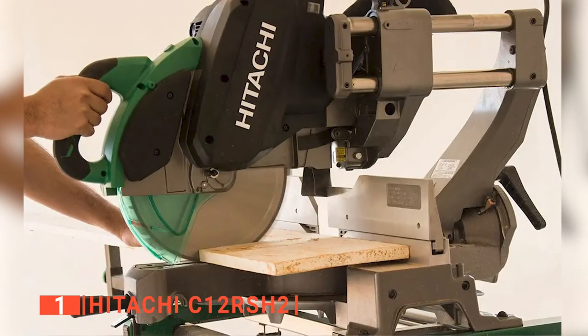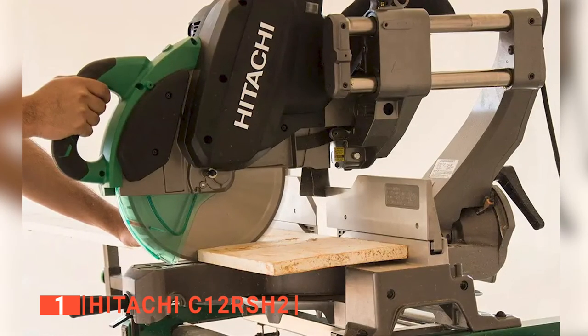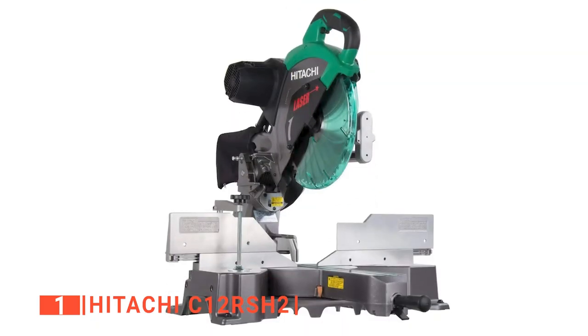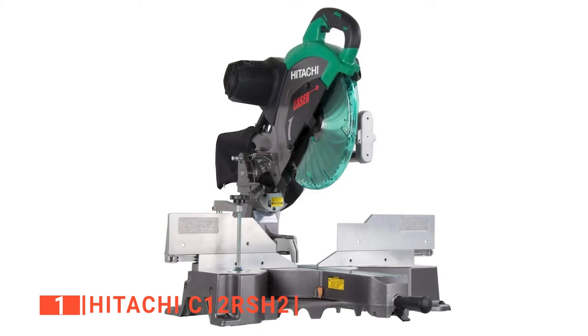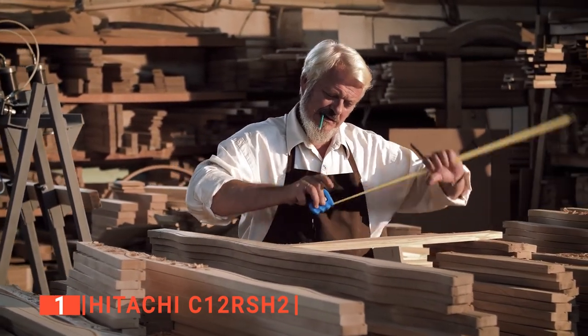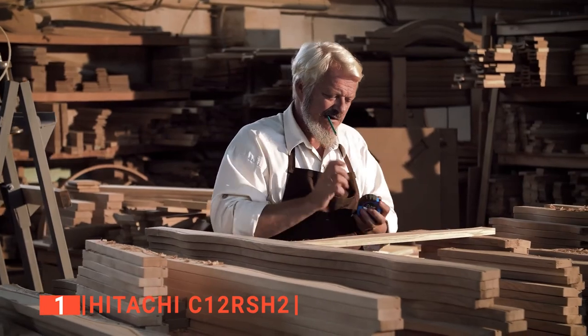While some of the products on this list have LED shadow guides, this product uses a laser marker system to enhance accuracy when cutting. However, you will have to adjust with the positive stops and indications on the miter, bevel scale, and other adjustable features before you can accurately cut. Even so, this level of precise customization allows you to use it for essentially any job while being sure of its accuracy.